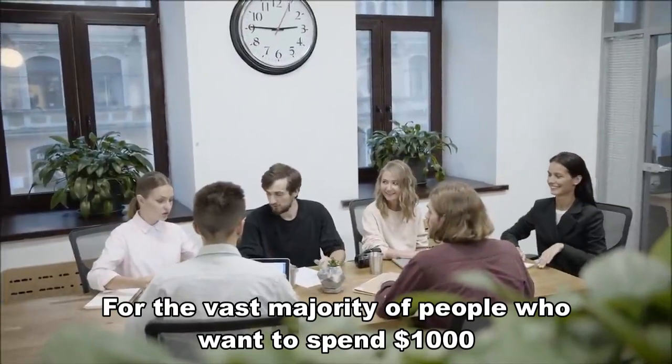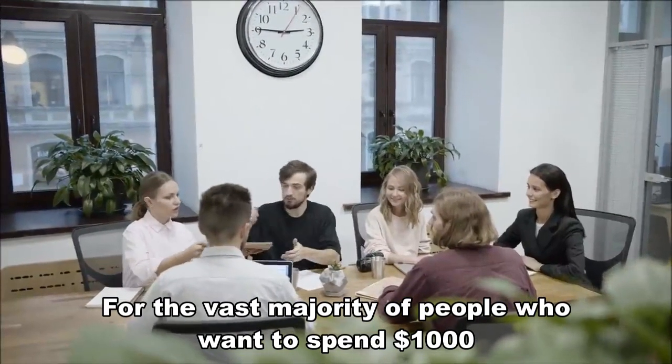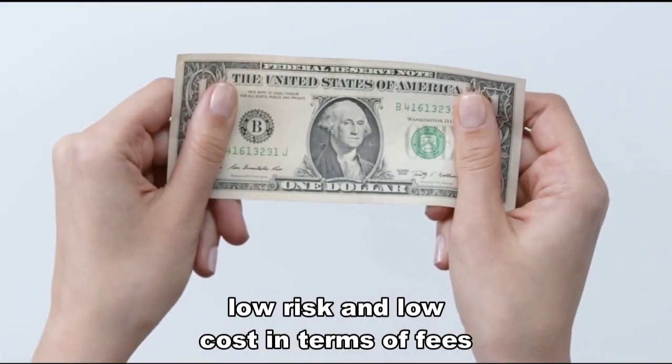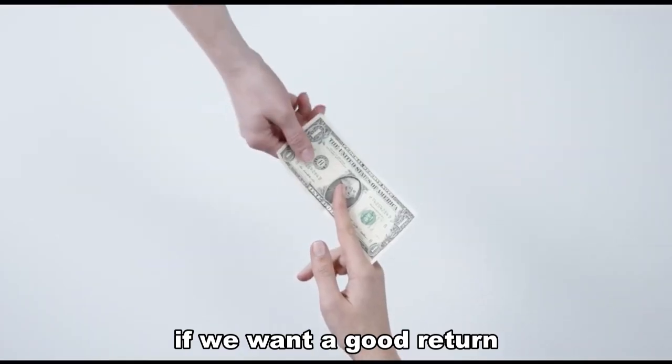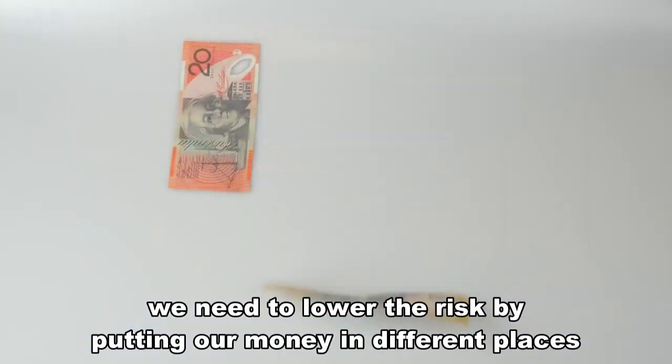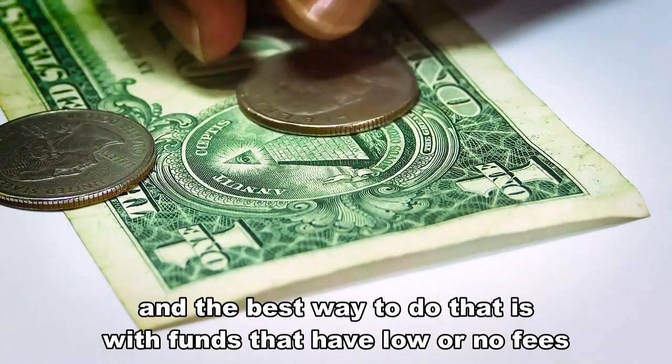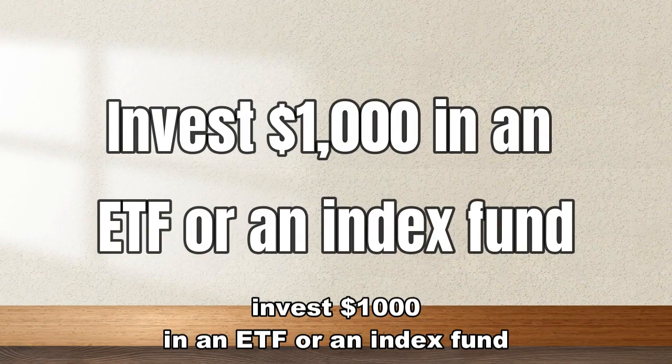For the vast majority of people who want to spend $1,000, the best option has to be easy, low risk, and low cost in terms of fees. If we want a good return, we need to lower the risk by putting our money in different places. And the best way to do that is with funds that have low or no fees. Invest $1,000 in an ETF or an index fund.